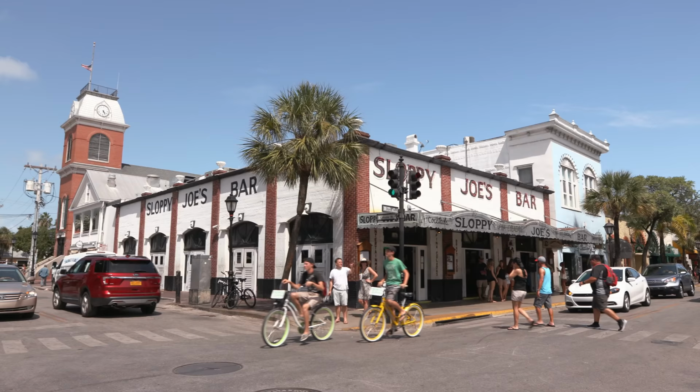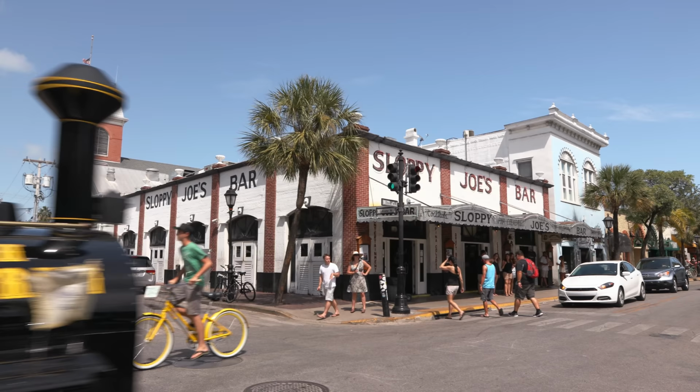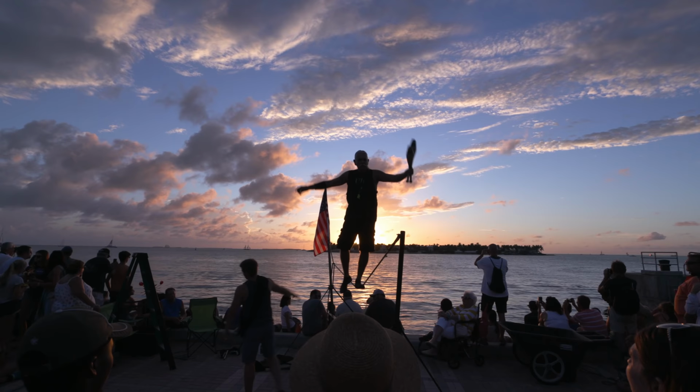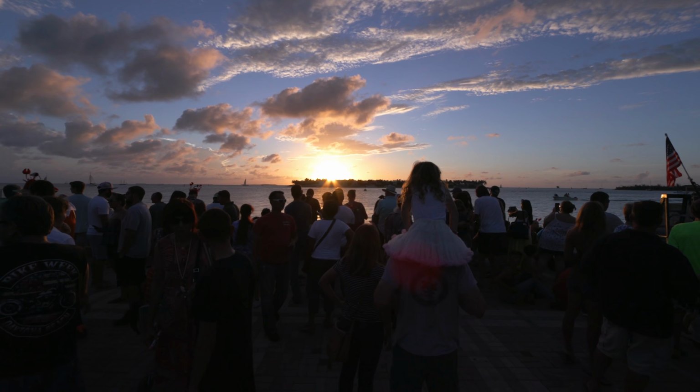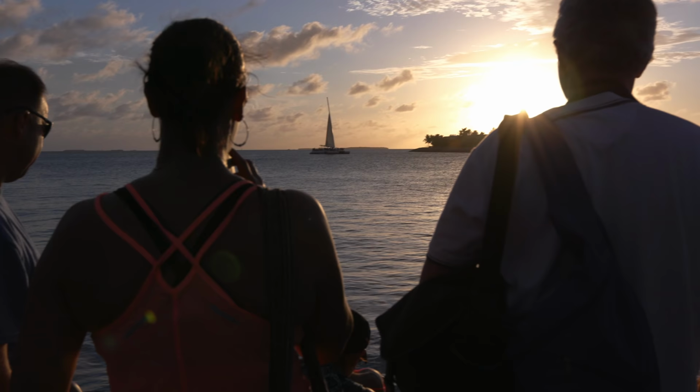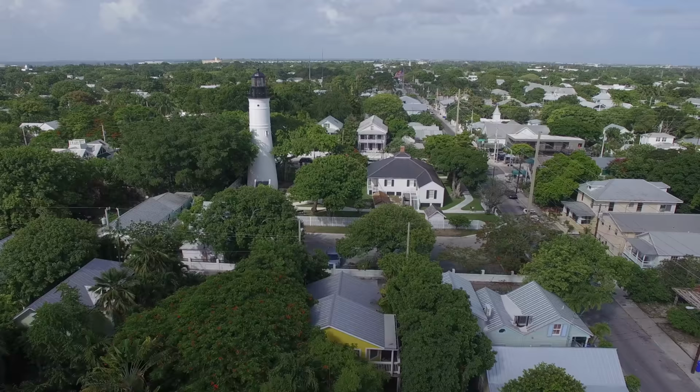You could go down Duval Street, numerous restaurants and bars to keep you entertained. And of course, the world famous sunset at Mallory Square. It is amazing to see some of the most beautiful sunsets that you'll ever want to see setting west of Key West in the fabulous Florida Keys. Make it a point to take a break and just explore and absorb Key West proper. It's really an amazing city. There's nothing like that out there.